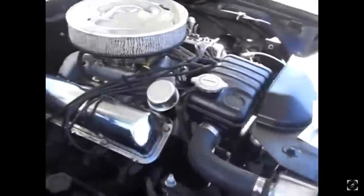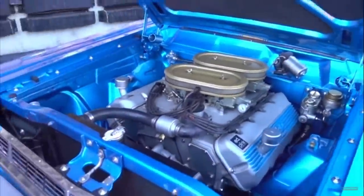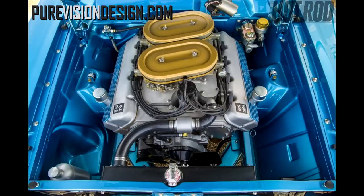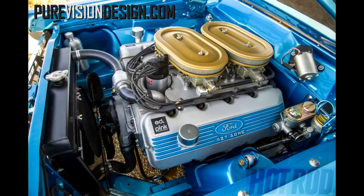The most sought-after unicorn out of the group will be the 427 Cammer. That motor is kind of a holy grail. Believe it or not, with a single four barrel or dual quads on it, it's probably a little over 800 horse as it is now, unpumped mind you. Now it's mid sixes, seven. I'm sorry, it's very disappointing, I know.